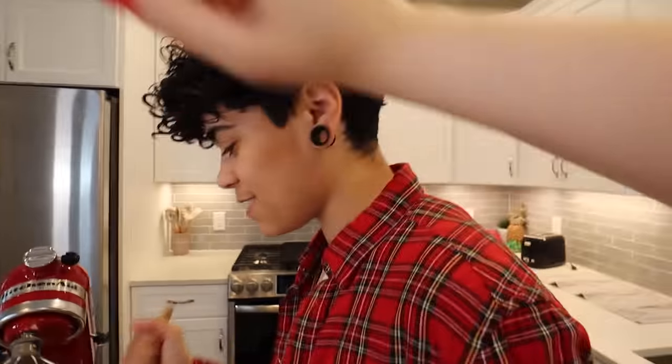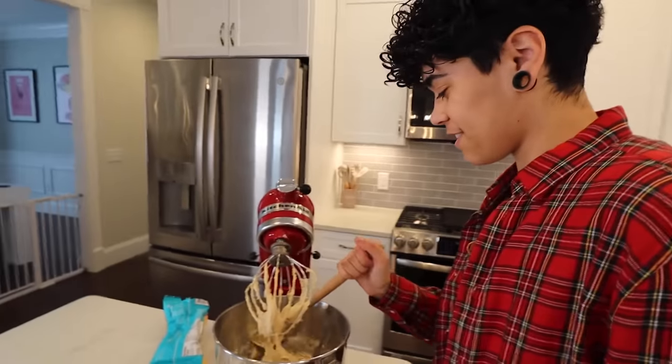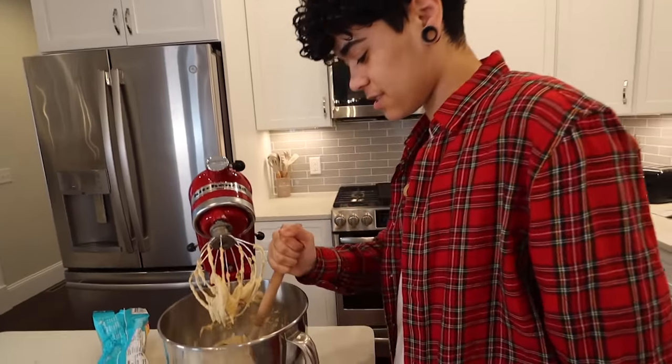excited. To pour chocolate chips. I can't wait to pour in those chocolate chips. What is wrong with you? They're gonna be so delicious. The chocolate chips are gonna be delicious. And my lips, after you kiss me.